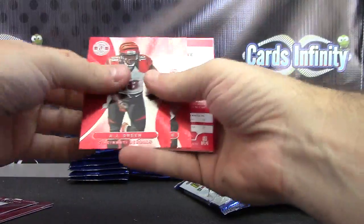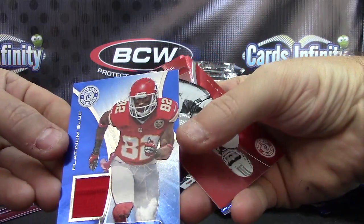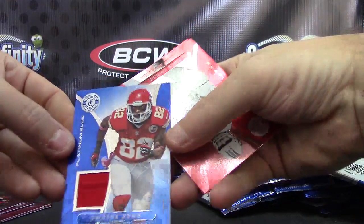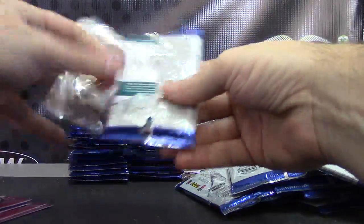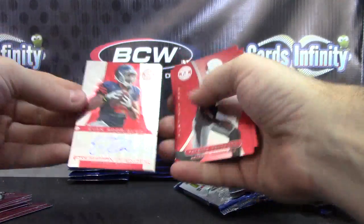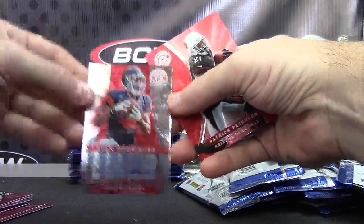20 minutes in. Still probably 25 minutes out. Might be a 45 minute video. Debo. Blue jersey. There we go. Number $299. Evan Rodriguez. Freshman Phenoms. Autograph.